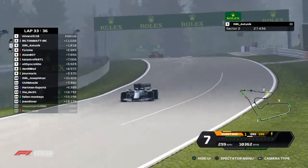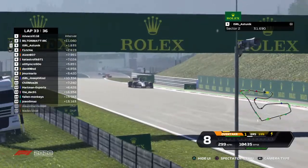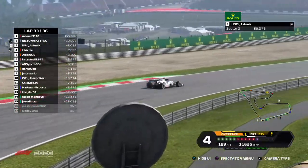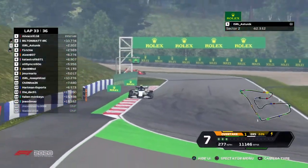3 laps to go here. Looks like all the gaps have kind of spread out more or less evenly. No hard battles, nobody in DRS range of each other, but we still have penalties to contend with, and boy, there has been a lot of them. Lots and lots of penalties this race.